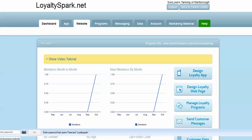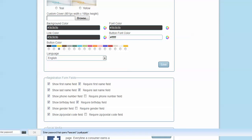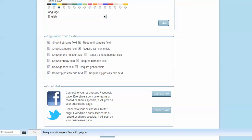You're able to go into your website and change the name, the phone number, the web address. You can do that. You can also select which fields you want to make required, and you can test this out to see if people are willing to provide more information, but it's just something that you have control over.